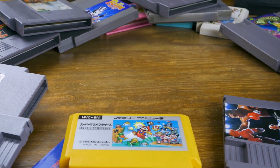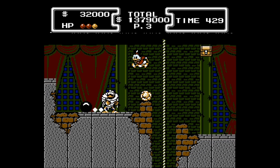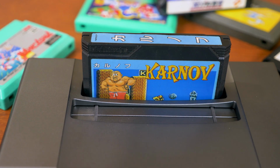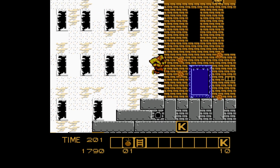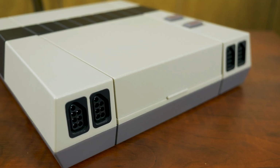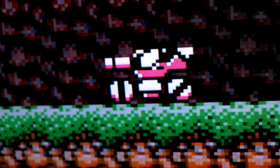But the units in this episode were provided to us by Analogue so that we could take an in-depth look at the system's functionality and give you our own independent analysis into how the Noir differs from the previous iteration. And of course, we'll also be showing how it compares to a variety of more readily available alternatives like the Retro USB AVS and the Mister.